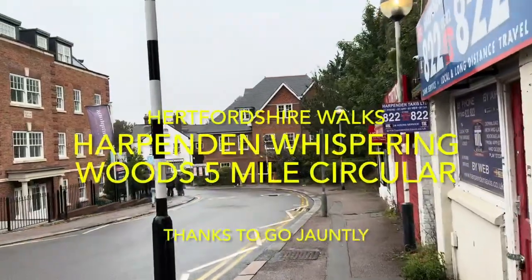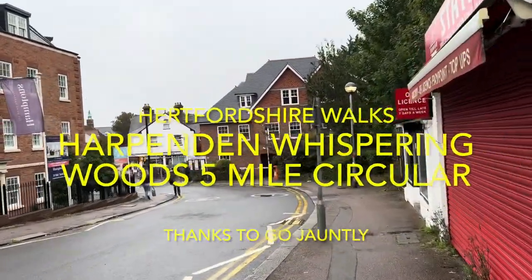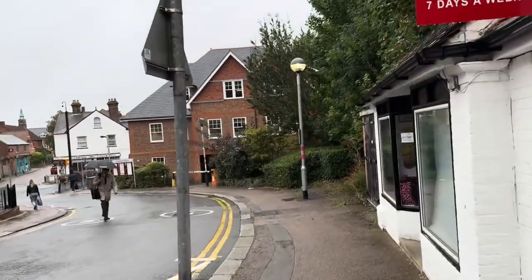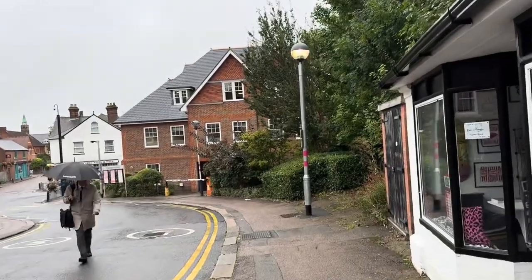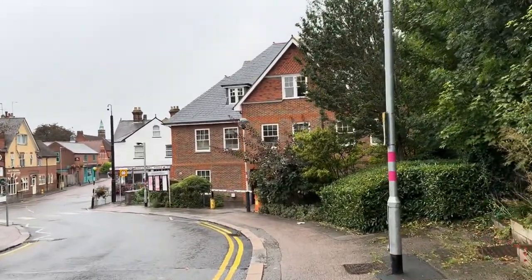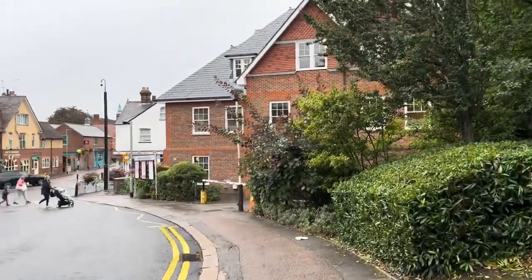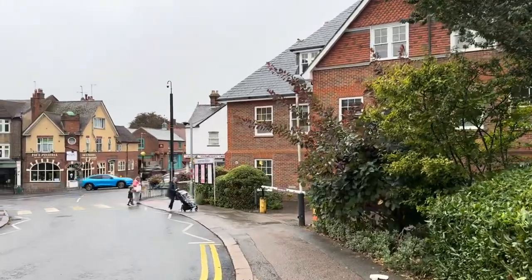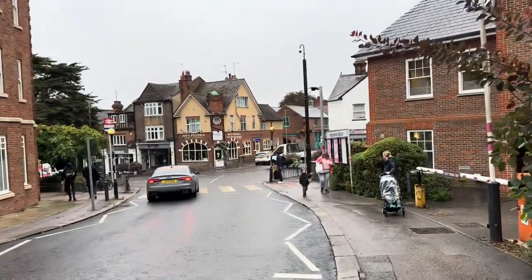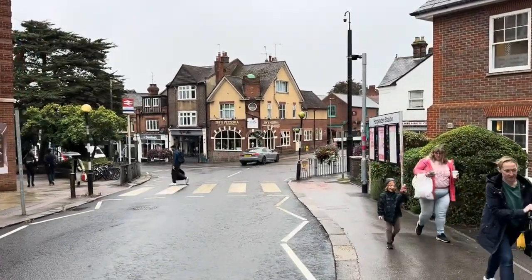And a jolly good morning to you from a rather autumnal, grey, overcast and drizzly Harpenden in Hertfordshire. I'm going to go on a little walk today that's been uploaded by a user of the Go Jaunt app, one of my go-to apps for just walking around random places. Harpenden's a nice town here in Hertfordshire and has got lots of interesting shops, cafes and such like to visit if you ever find yourself here or make a point of coming here.